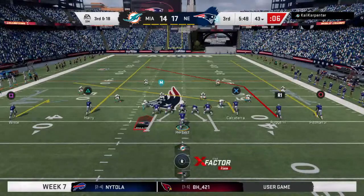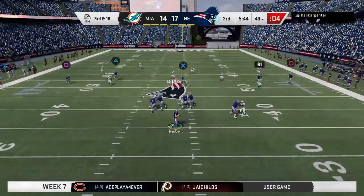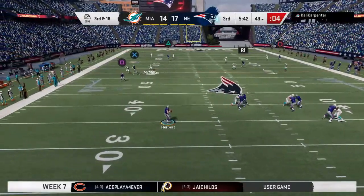Clear. Mike 52. Mike 52. Let's go. Throwing on 3rd and long. Herbert.